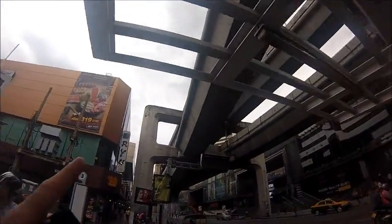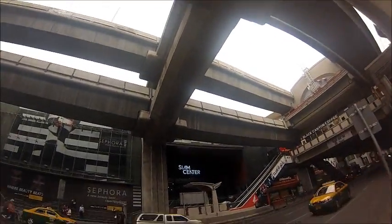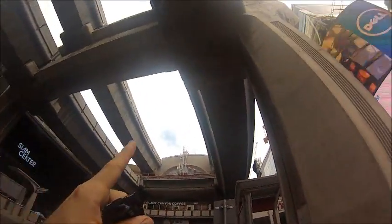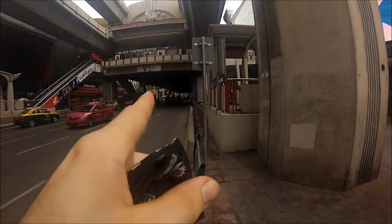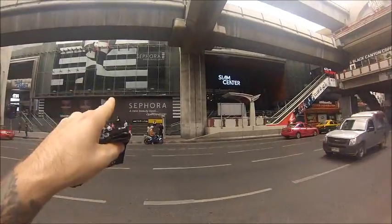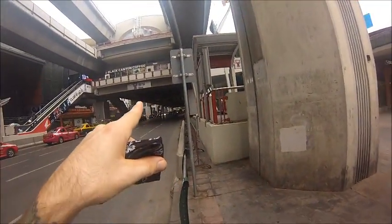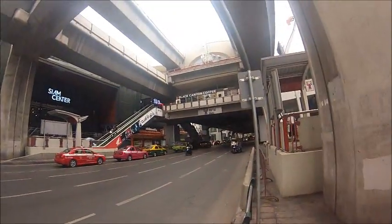So, this is what I'm referring to. I came in on that line. This line goes that way for one stop. There's the National Stadium back there. And then they both go that direction. That is west. That's north. I live that way. Up about half a mile that way and then a mile to the north.